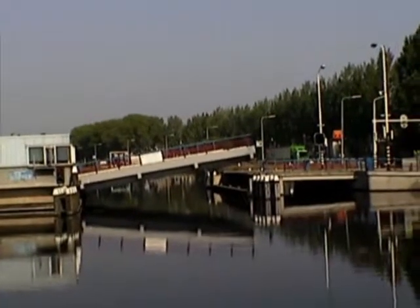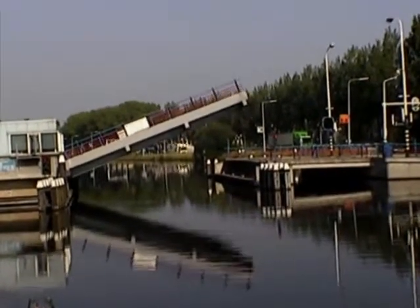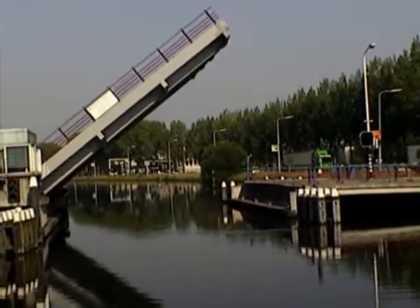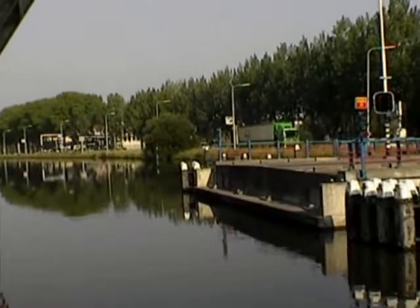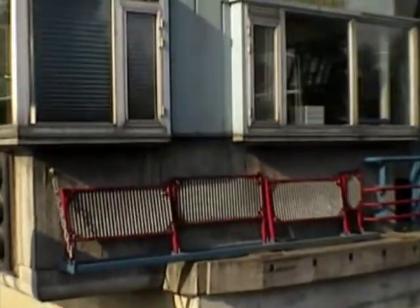They're stopping all that traffic just for us to go through. We're the only boat waiting. Very good of them. David's once again doing the right thing, moving up to get through as quickly as possible. And as we go through here, we'll just give the bridge keeper a wave, thank him for being so cooperative. There he is in his little box. Thank you, Mr. Bridge Keeper. And sorry for all the traffic that's being held up.